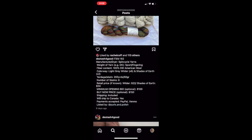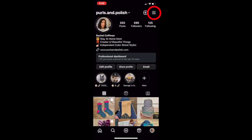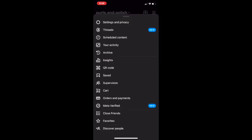Now, how do you keep track of what you're really interested in buying? There's a little flag on the right-hand side. You're going to want to click that. Then click on your face at the bottom of your page, and it's going to take you back to your home page. From there, click on the 3 lines at the top right-hand corner of your screen, and it's going to pull up some information.